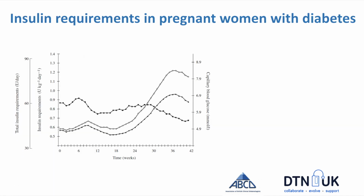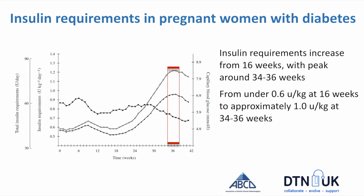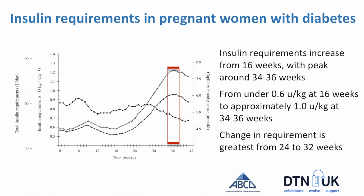This slide demonstrates how these changes occur. So you'll see that insulin requirements remain fairly similar up to about 18 weeks gestation. And then particularly from 24 to 32 weeks gestation, there is a marked increase in insulin requirements, which then peaks around 34 to 36 weeks. So the insulin requirement is roughly 0.6 units per kilogram at 16 weeks and goes up to about 1.0 units per kilogram at 34 to 36 weeks, although this is highly variable in terms of the absolute amounts required for the individual person.